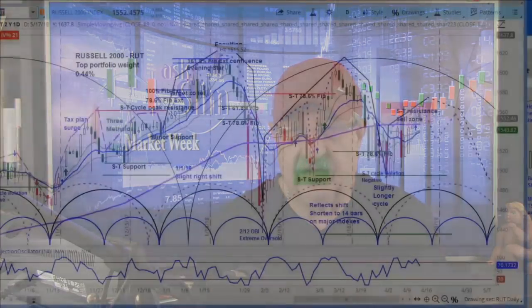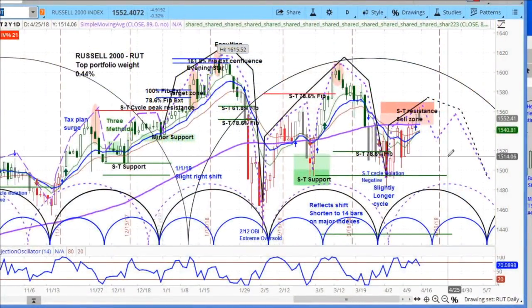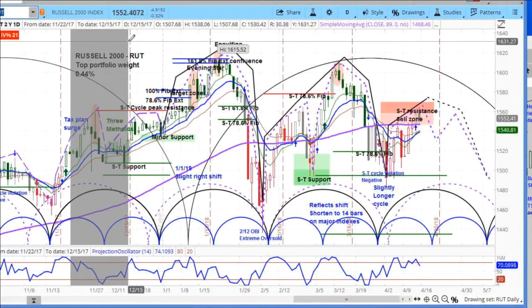I'm going to show you the Russell first, because the Russell's been kind of dominant as far as these cycle patterns go, and that's a good place to start when you look at the index that is basically guiding us in these patterns. And you can see the huge clarity that we have here in what is a very busy chart here in the Russell.